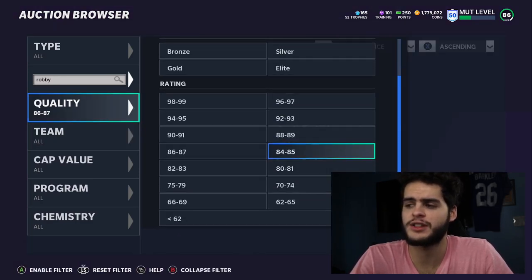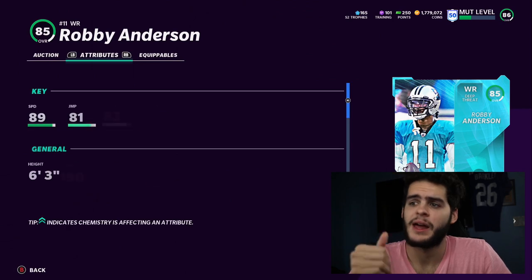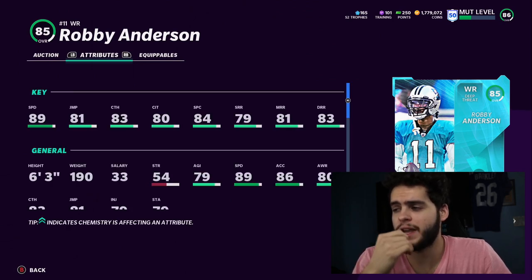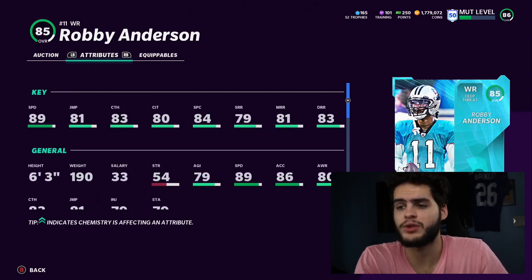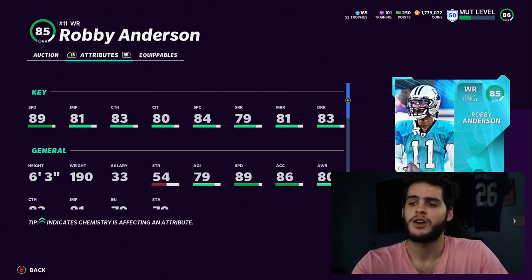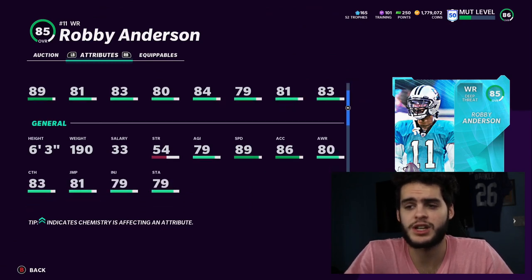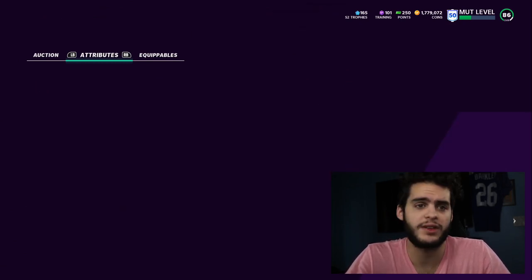Now, the only thing with this guy is going to be, which is Robbie Anderson, by the way, the only thing with him is going to be that he is a lower overall at this point, but 25K is a steal in my opinion. 89 speed, all 80s across the board besides short route running, but you can power him up. So pretty much you have a 90 speed receiver that can decently catch and route run across the board, and also 6'3". Guys, he's super solid. You don't get that height and speed combo at 25K anymore like that.